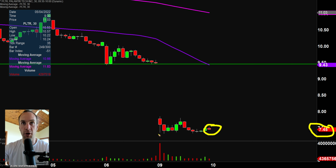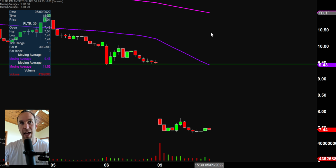So if you're a beginner, what that means is that each one of these candlesticks here represents 30 minutes worth of time. So stock number one here, PLTR, very popular stock out there, almost a cult stock in some senses, but they had earnings and got absolutely destroyed.